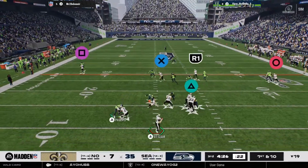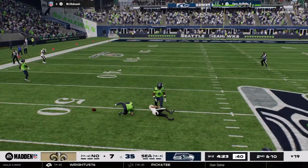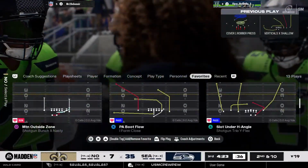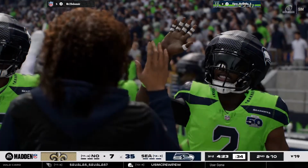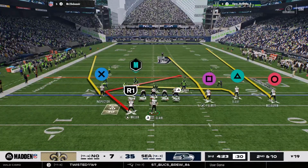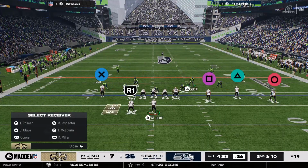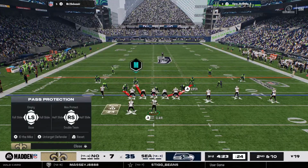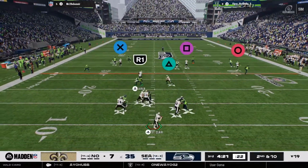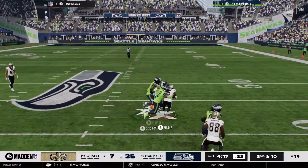From the shotgun, he'll look to throw. That is incomplete. Well, they have that one sniffed out defensively. That's a tough one to connect on when you got multiple defenders in the area, and it winds up incomplete. And 2nd and 10, he'll look to throw again. He completes this into the hands of Miller.